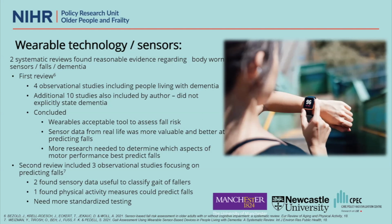Again, 2 were in the community and 1 was in a lab. So the 2 in the community found that sensor data was useful for classifying gaits of fallers, and the 1 in the lab found that physical activity measures could predict falls. But they also recognise that there's more need for standardising tests and for more information about what can predict falls in a real life situation.